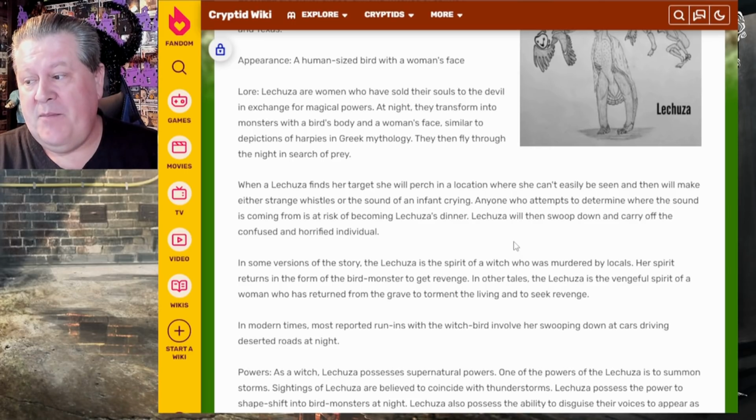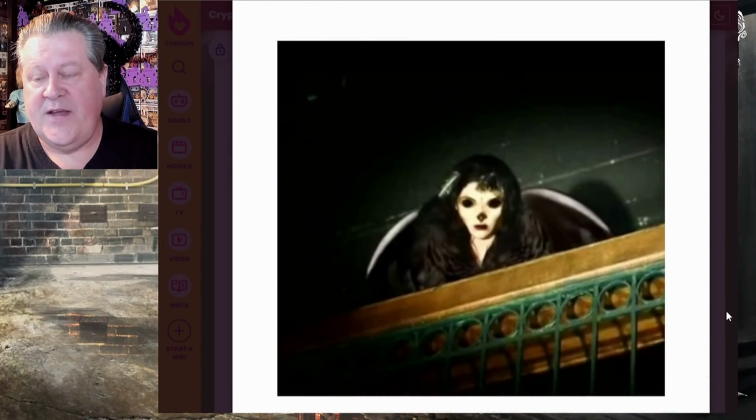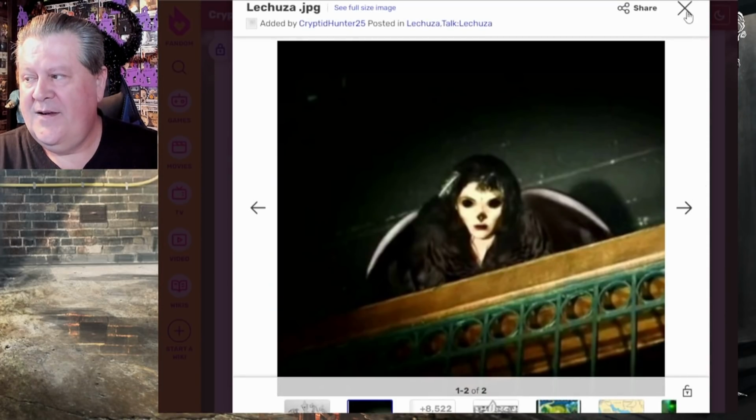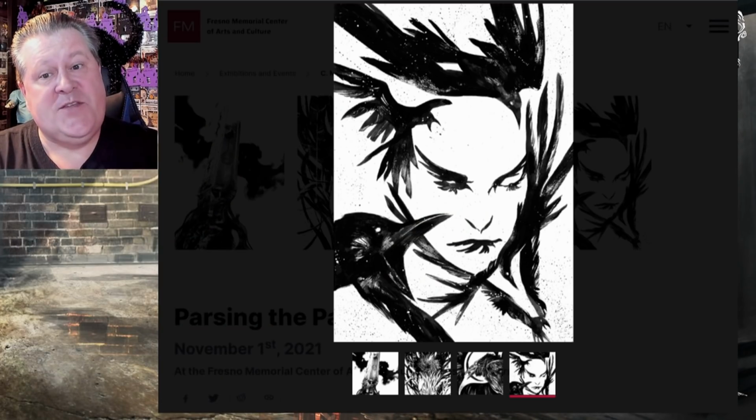Man, if we get picked up by a big bird in the game... Look at this picture, though. This is terrifying. If I saw that in the game, I would want to go the other way, wouldn't you? Look at that. Okay, so that's what I've got for you today.